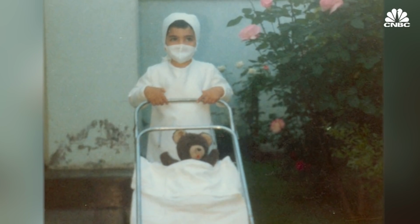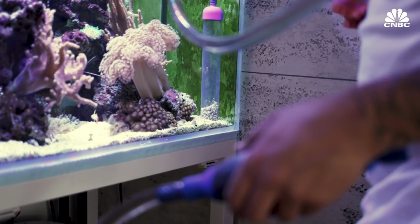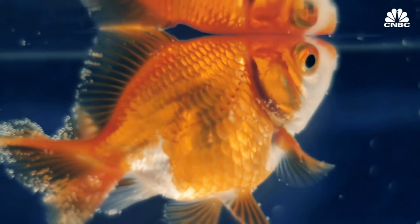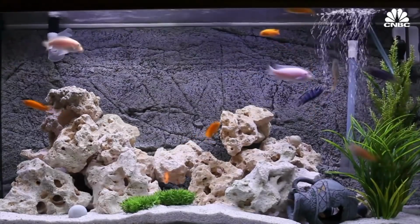Dr. Rodriguez Navarro got the idea from his childhood in Chile. His father, a mechanical engineer, used a set of magnets to clean the inside of their fish tank, one on the inside, guided by a magnet on the outside. Decades later, his company uses the same technique.